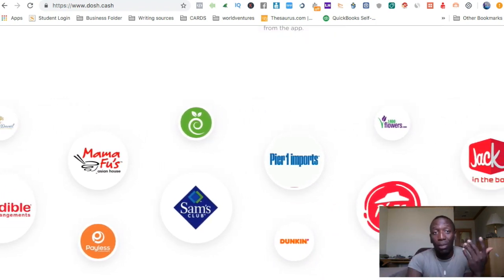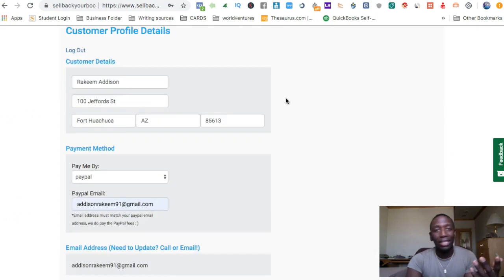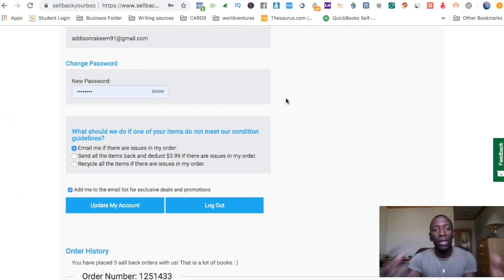And for selling back your books, that's real simple, guys. If you've got books laying around, DVDs, movies, you can literally come on this site and sell that stuff back and make money. All free, easy ways.